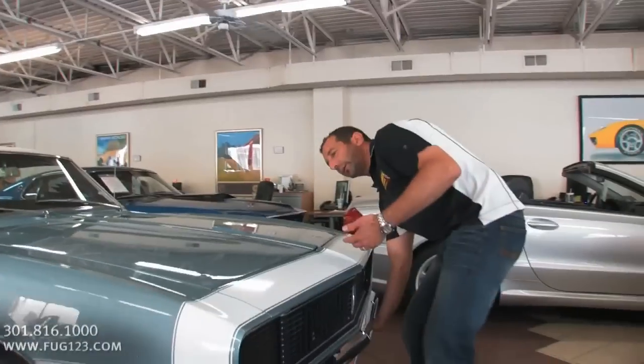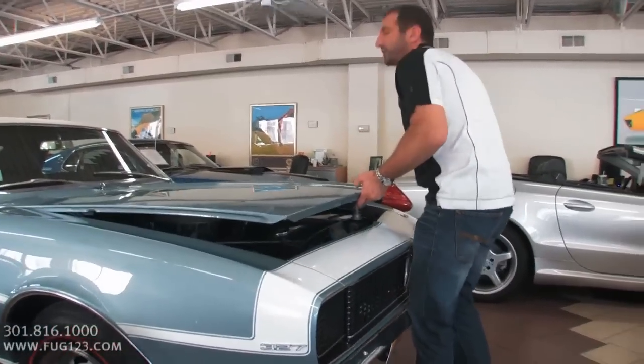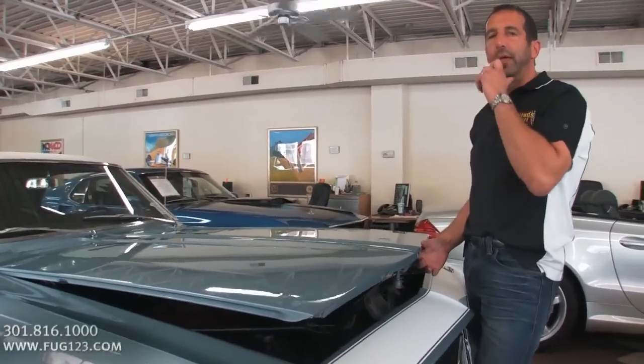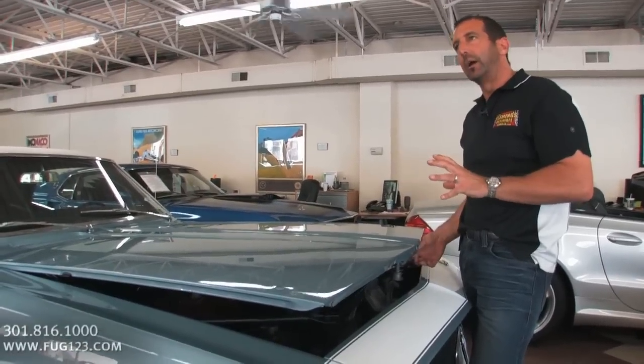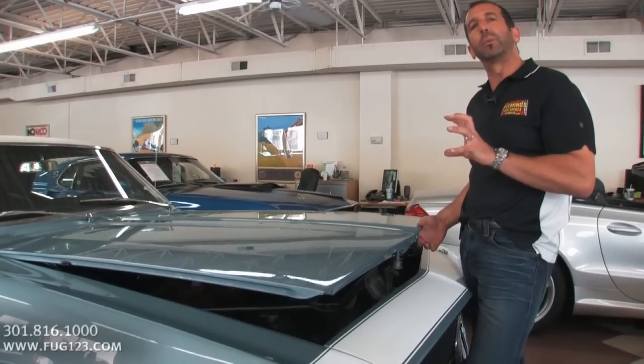All right, let's take a peek under the hood for a second. And this is pretty nice because I have to tell you that although this is a complete matching numbers engine and everything in here, the one thing about it is this engine has been built with a little more horsepower.